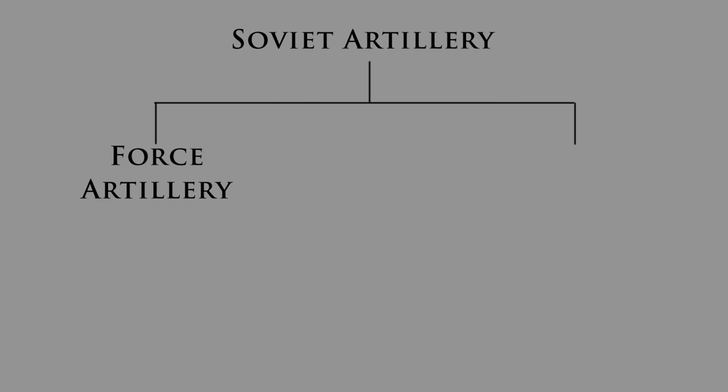Then we have artillery from the Reserve of the High Command, shortened to RGK, later RVGK. This reserve force was a centralised pool of units that could be attached to Soviet armies and corps during the war. At the outbreak of war in 1941, 92% of all Soviet artillery was in the regular force artillery. 92% were in the 94 Corps artillery regiments, which were supporting armies, corps, and divisions at the front. This meant that barely 8% were in the RGK, the Centralised Reserve Artillery Force.